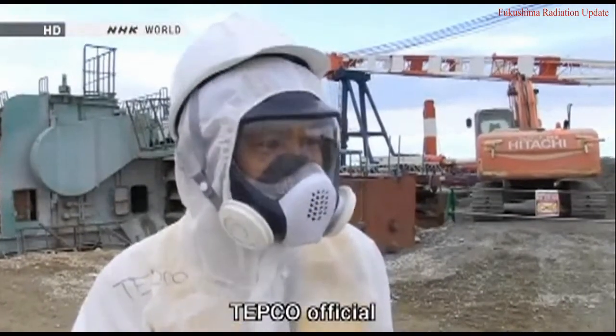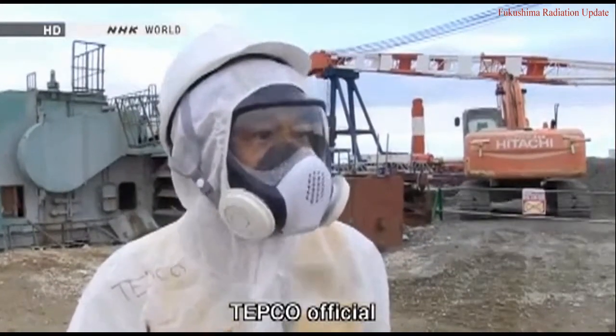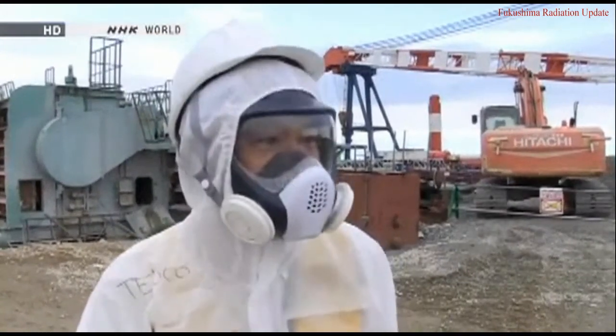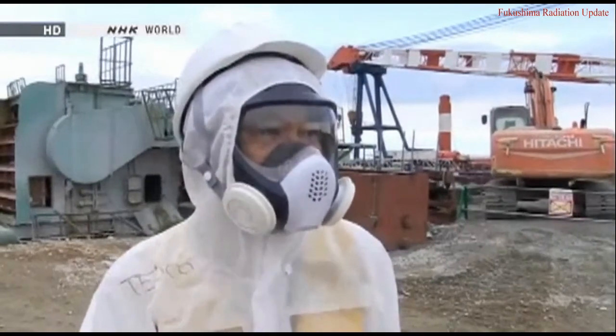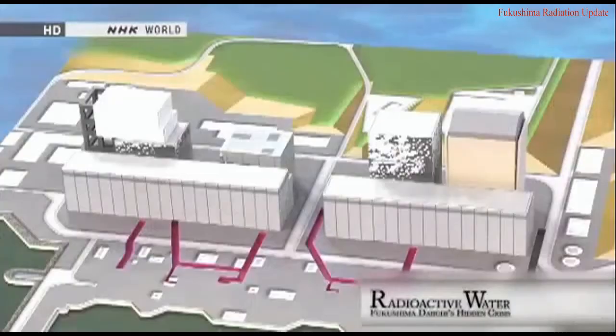The flow of contaminated water into the ocean is causing problems and worrying people. We are doing all we can to secure the needed resources and take the necessary measures as quickly as possible. But there are many challenges.